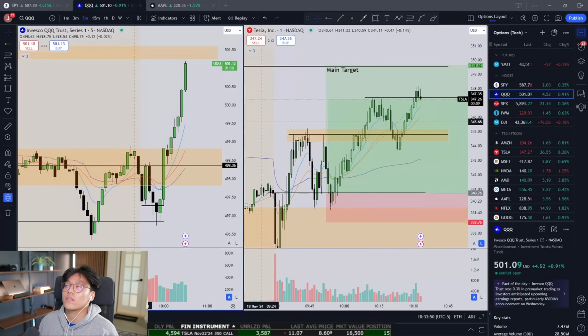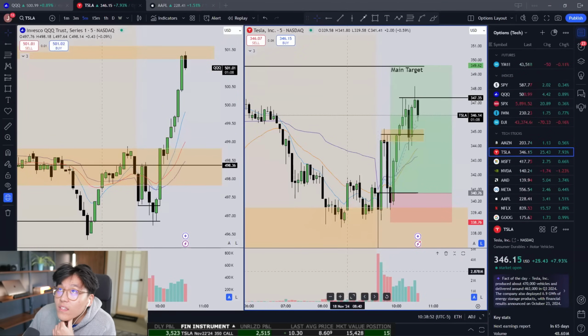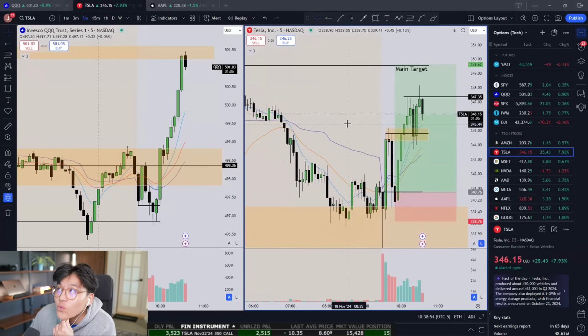Yeah, as for Tesla, as I mentioned, don't look at every single 1-minute candle. If you're going to be trailing, just be on the 5-minute time frame. Let me actually just go back. Yeah, I'm going to call it a day here as well.